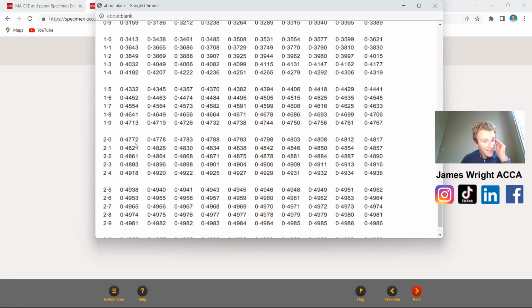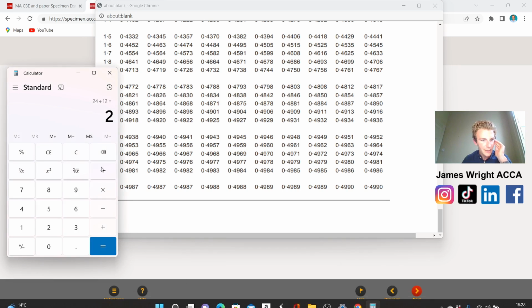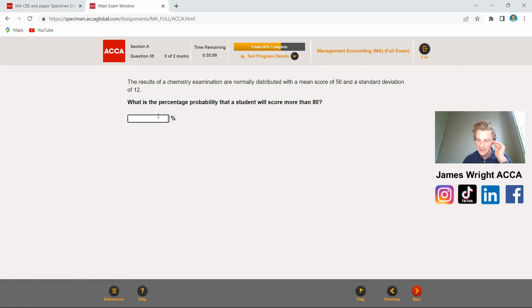Now, notice on here for the distribution, it doesn't go any higher than 0.5. So that's what we need to base it on from a probability perspective of getting over 80. So again, pull up your calculator: we have 0.5 minus our 0.4772 equals, that is our percentage as to the probability. Oh, remember, it's got to be a whole number, so multiply it by 100, and that gives us 2.28%. Lovely stuff. Section A done.